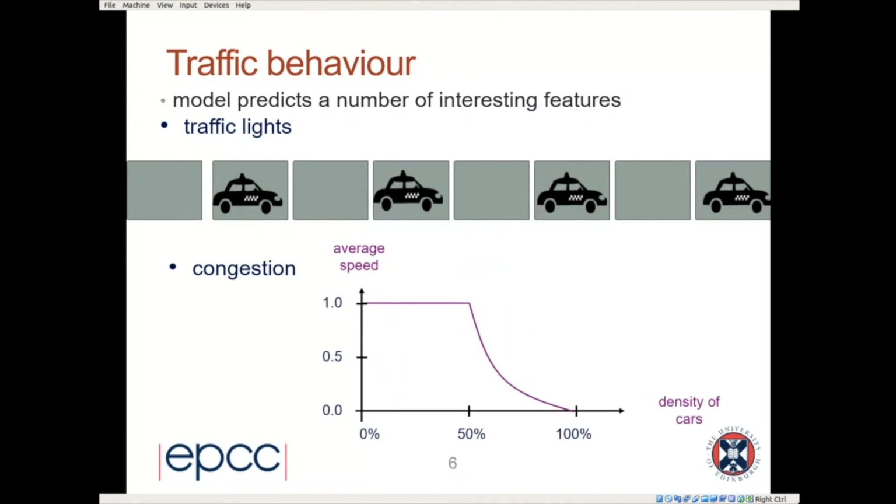But also it predicts congestion. What we're interested in is congestion. What we're looking at is the density of cars: 0% is no cars, 100% is every cell full. The density of cars is the number of cars divided by the number of cells. So the density here is 0.5. We have 4 cars on a road of length 8. If the density is less than 50%, eventually, like an asymptotic graph, the cars arrange themselves car gap, car gap, car gap. So they can move at speed 1. The speed is the number of cars that move divided by the number of cars. If all the cars move, the speed is 1; if half of them move, 0.5; if none of them move, speed 0.